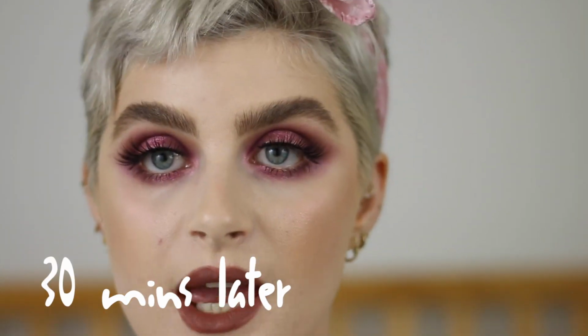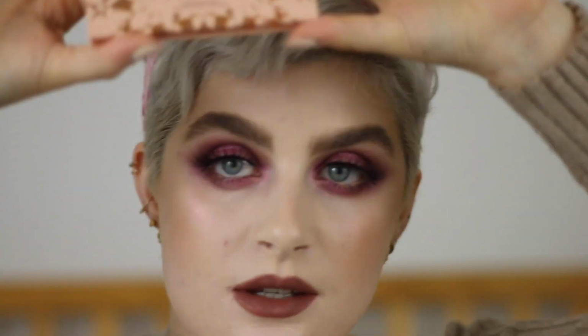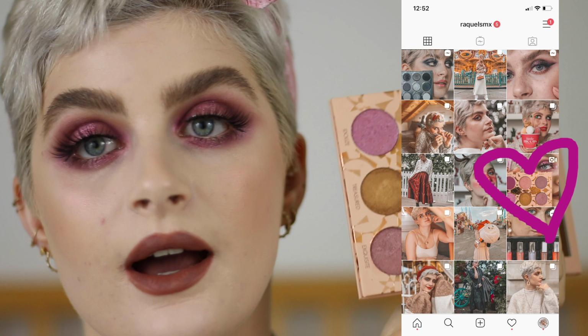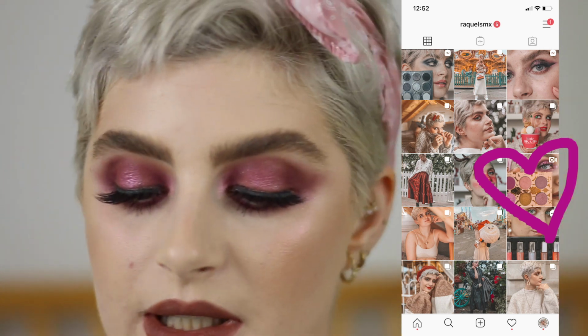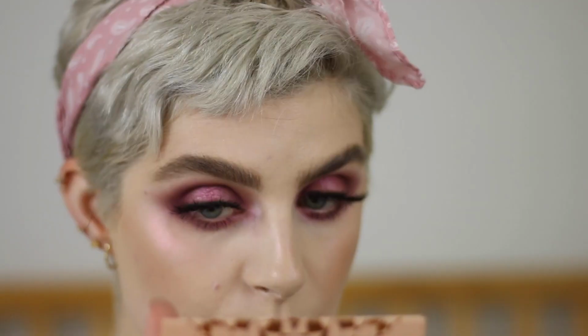Done my makeup. In case you're wondering, I am using the ZOEVA Precious Eyeshadow Palette. I believe this is their holiday collection. I have filmed this tutorial, so it will either be already live on Instagram or it will be soon. Notice that it's gone quite matte.